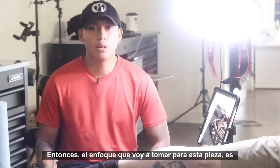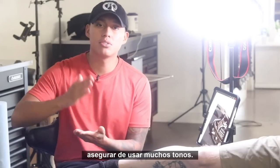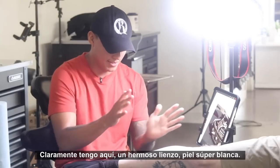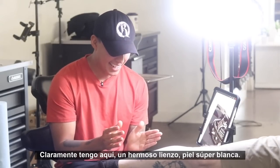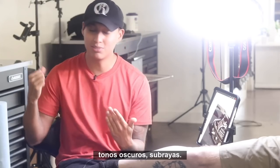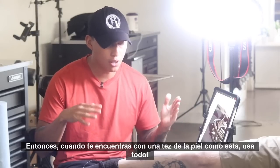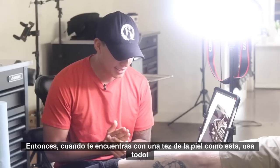Yeah. So the approach that I'm gonna be taking for this piece is making sure that I use a lot of tones. I clearly have here a beautiful canvas. Super white skin. And with that, I'm able to use light grays, medium grays, dark tones, highlights, like everything. You can literally use everything. So when you come across a skin complexion like this, use everything.